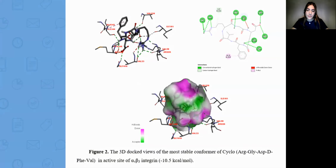The 3D docking of the most stable conformer of Cyclo in the active site of alpha V beta 3 integrin, and the binding energy with alpha V beta 3 integrin is minus 10.5 kilocalories per mole.